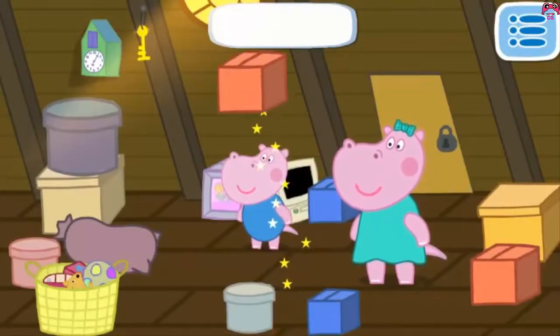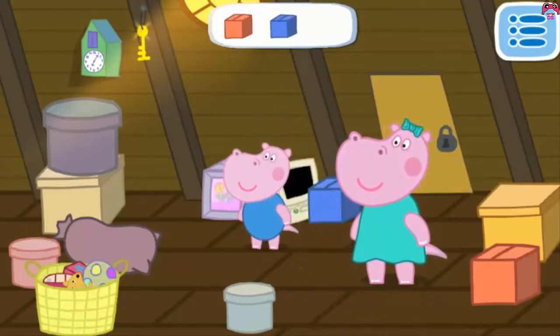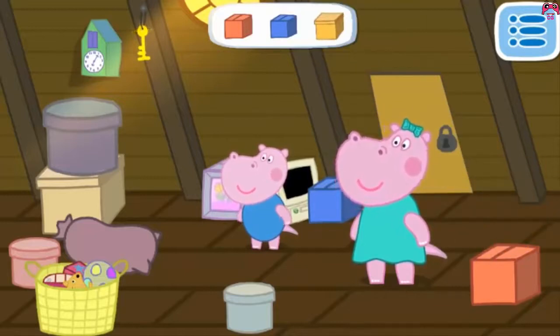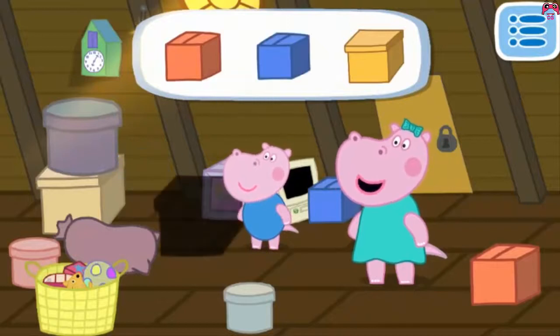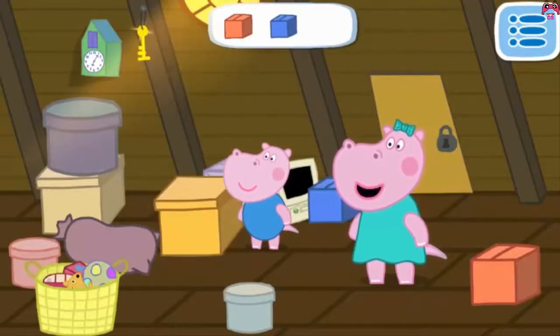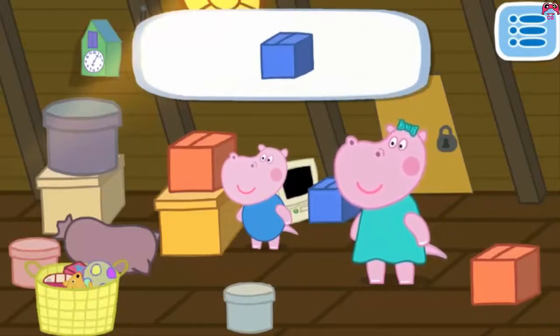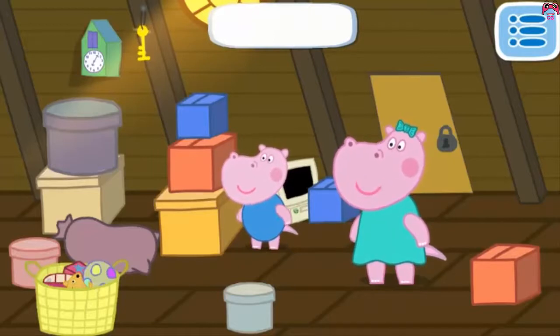Click it! Let's put the boxes on top of each other. Click it! Click it! Something is wrong. Good. Right. Let's build a pyramid and reach to the key. G, climb on. You are the lightest.